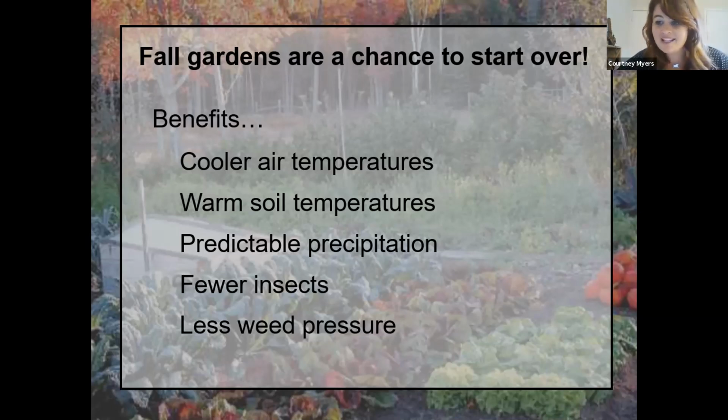There are also fewer insects. Insects reproduce and become more prolific when it is hotter outside, so they tend to reproduce and have higher populations with the heat. And so when we go into the cooler temperatures and things start to cool off, the insect populations do start to die down. And then there's also less weed pressure.